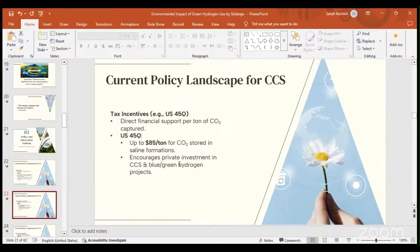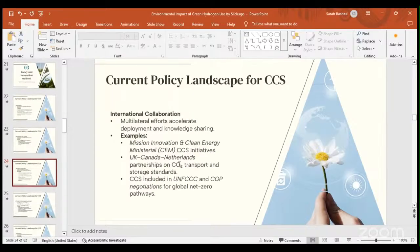Here, another example, the private investments encourage the CCS and the blue-green hydrogen projects. They want to mix the renewables with carbon capture systems, just to make a great advancement and get great financial support. The international collaborations, multilateral efforts accelerate deployment and knowledge sharing. For example, mission innovation and clean energy CCS initiatives. Maybe when you look at the UK, Canada, Netherlands, the partnerships on CO2 transport and storage standards. So CCS is included in COP negotiations for global net zero pathways.